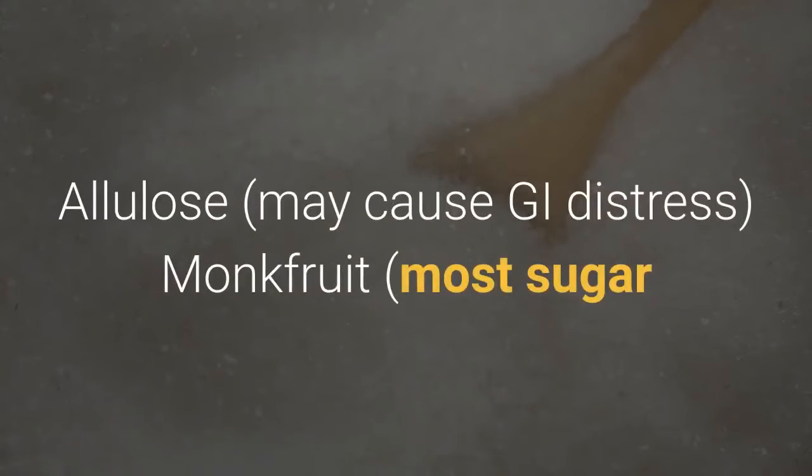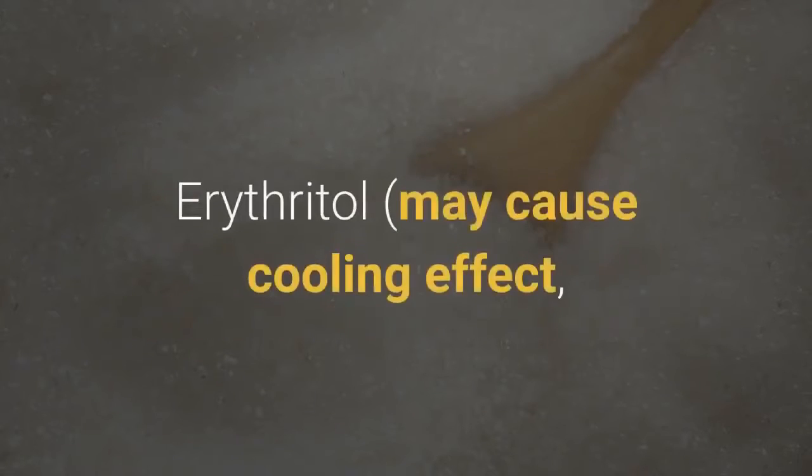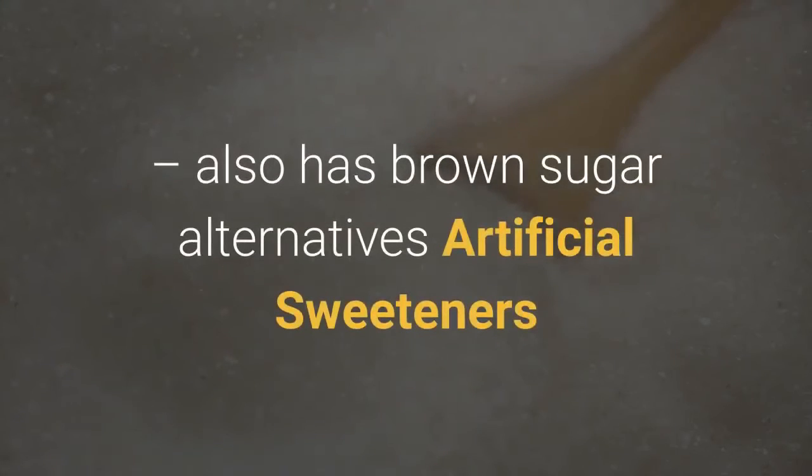Stevia has a bitter aftertaste at first. Allulose may cause GI distress. Monkfruit. Most sugar-like sweetener in my opinion. Sugar alcohols that have no, minimal effect on blood sugar. Erythritol may cause cooling effect, may cause GI distress. Truvia. Erythritol plus stevia also has brown sugar alternative. Swerve. Erythritol plus oligosaccharides also has brown sugar alternatives.